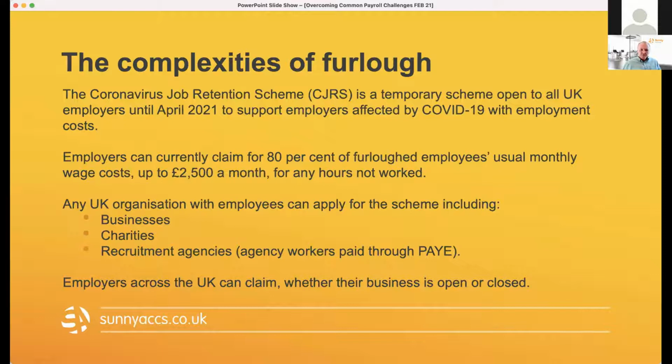Right, now we're going to look at furlough and the complexities of furlough. Although my payroll colleagues think the furlough scheme will never end, it is in theory at least due to end on the 30th of April. But I know in the news this week, I've been reading a few times that it's going to be extended until June or July. I don't think that will be official until the budget next week, but I can't see it ending on the 30th of April.